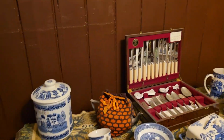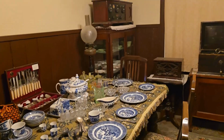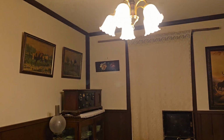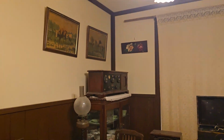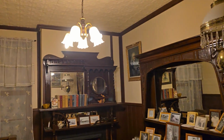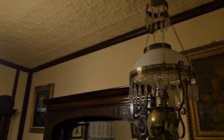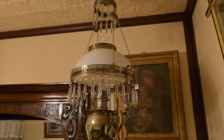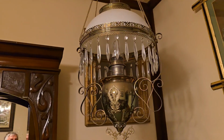And remember too, in the 1910s, a lot of farmhouses didn't have electricity at all. And so they would have a hanging oil lamp, or they just had lamps on the tables. There was no electric lights hanging from the ceiling. These lights are certainly not that old. I love the pressed metal ceilings though. Now that's more of what they would have had, not in every room, but more in the large dining room of a more affluent house.